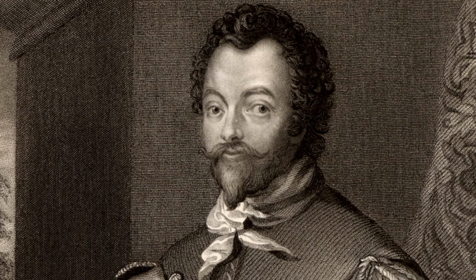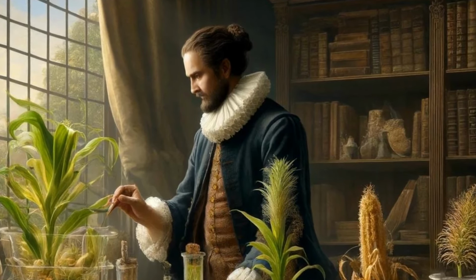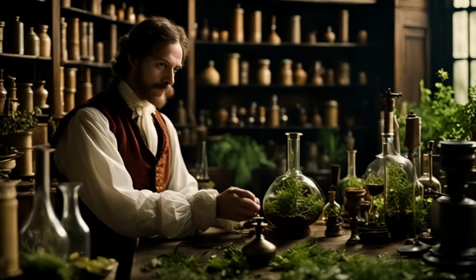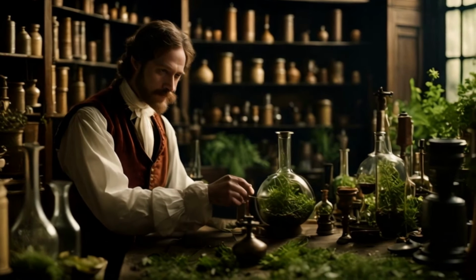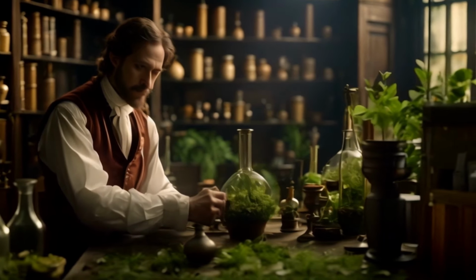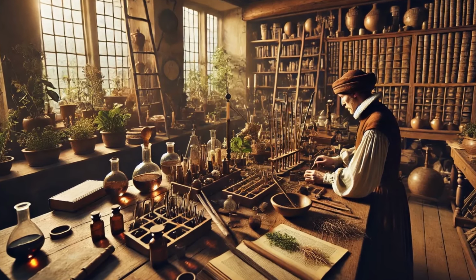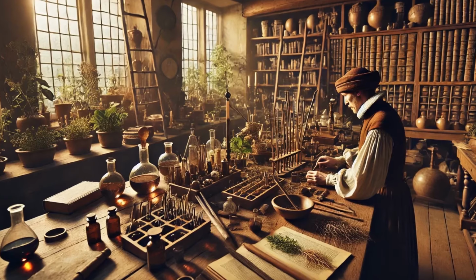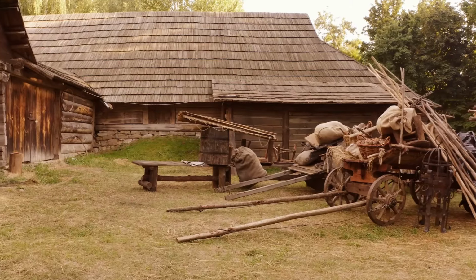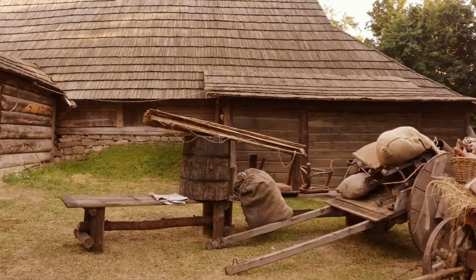Fast forward to the 17th century, and the concept of hydroponics began to take shape with the pioneering work of Sir Francis Bacon. In his 1627 book Sylva Sylvarum, Bacon explored various aspects of botany and plant growth. One of the key observations he made was that plants do not necessarily need soil to grow. Instead, they require specific nutrients that can be absorbed through their roots. Bacon's work suggested that plants could be sustained with water containing these essential nutrients, which is the basic principle behind hydroponics. Bacon's ideas did not immediately revolutionize agriculture, but they planted the seeds for future exploration.